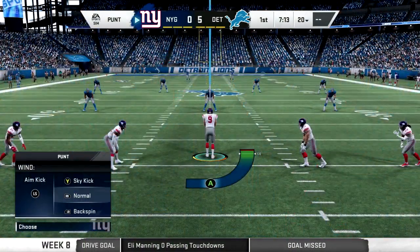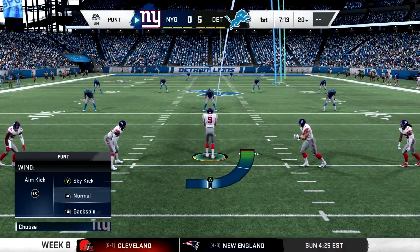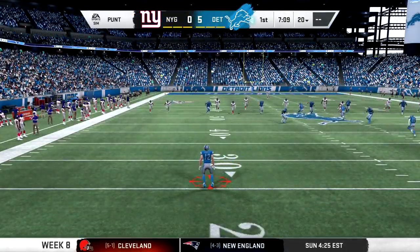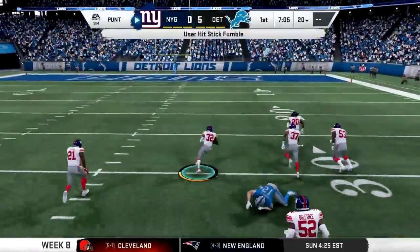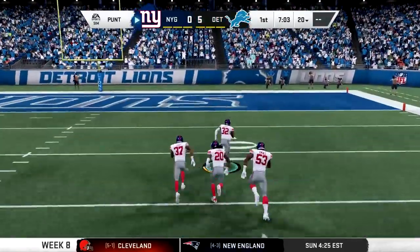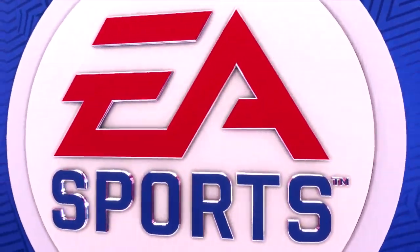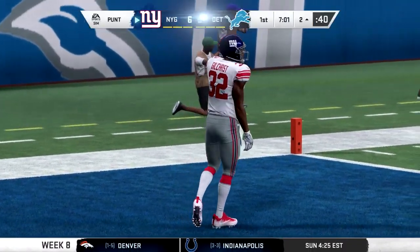So troubles here offensively. I tell you, the noise in this dome has got to make it harder for these guys to hear. Sometimes I find myself shouting up here. But you're right. If you can't communicate well... Now the ball comes loose, and the Giants have it. It's picked up. And this is taken into the end zone. A fumble recovery and a Giants touchdown.